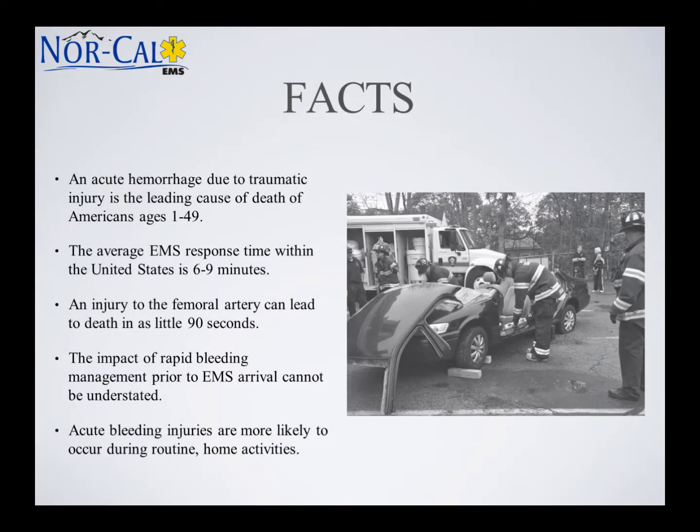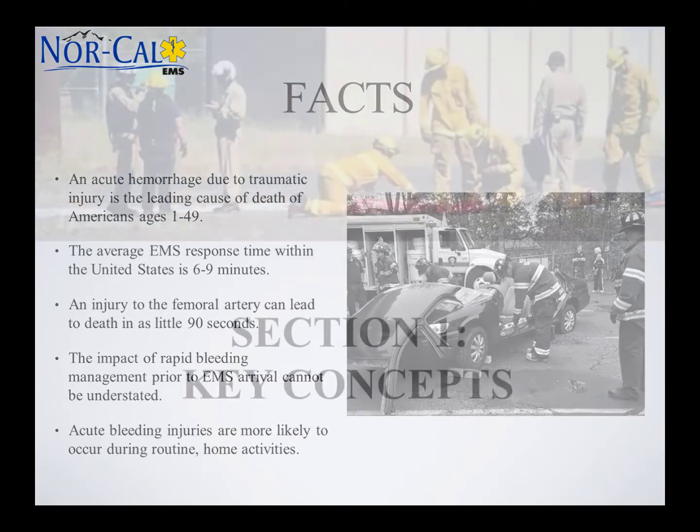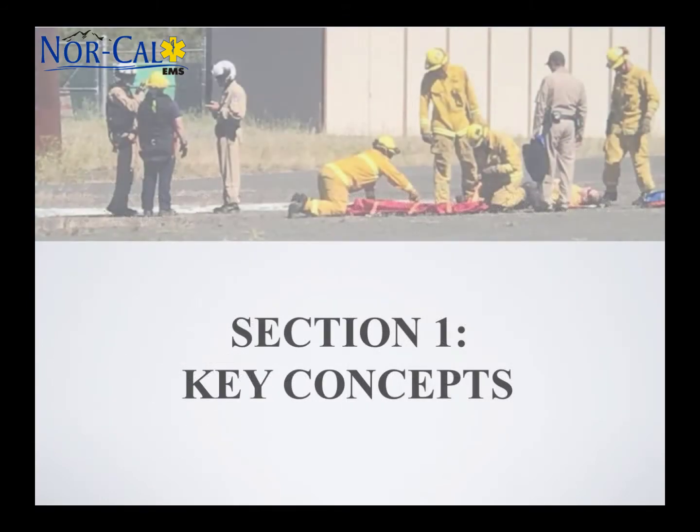The importance of prompt bleeding management cannot be overstressed. For example, an injury to the femoral artery can lead to death within 90 seconds, revealing why the proliferation of training in bleeding management is paramount. The concept behind the treatment of a patient suffering of acute bleeding is simple. First call for help, then address the bleeding by exposing the wound and applying firm, direct pressure. If the bleeding is not controlled by these basic steps, use further bleeding management options addressed later in the course.